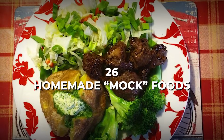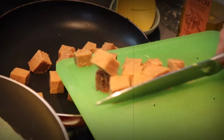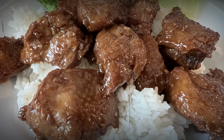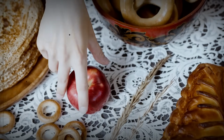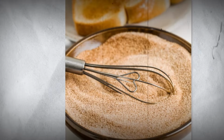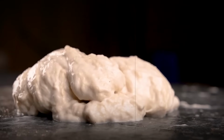26. Homemade mock foods. When favorite foods were too expensive or unavailable, people got creative and made their own imitations, often called mock foods. These Depression-era inventions were designed to mimic pricier ingredients using whatever was on hand. One of the most famous examples was mock apple pie, made with Ritz crackers instead of apples. When boiled in a cinnamon sugar mixture, the crackers took on a texture surprisingly similar to baked apples.